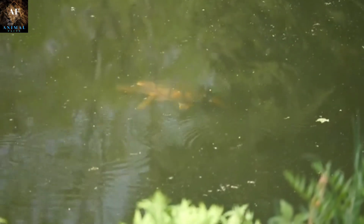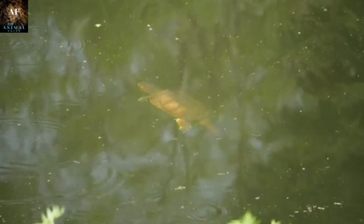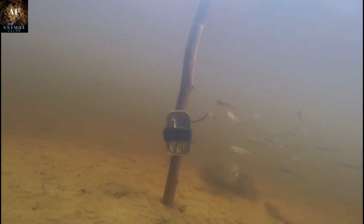Common snapping turtles are one of the few turtle species that travel overland to lay their eggs. Females dig nests in sandy or loose soil, away from the water's edge, to deposit their eggs. After nesting, they return to their aquatic habitat. Snapping turtles are opportunistic feeders and consume a wide variety of prey, including fish, amphibians, aquatic plants, insects, small mammals, and carrion. Their diverse diet contributes to their adaptability.